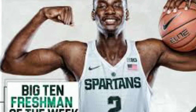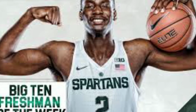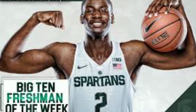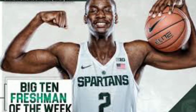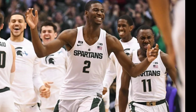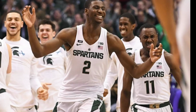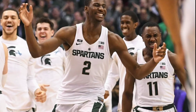In addition to his switchability and rim protection, what makes Jackson so intriguing is his potential as a floor spacer. Shot near 40% from 3 on 96 attempts as a freshman. Not the most traditional mechanics, but near 80% from the free throw line. Has touch, quick release, and is very capable with time and space. Then has the agility to put it on the deck when run off those spots. So really a modern fit in today's game at the 5.